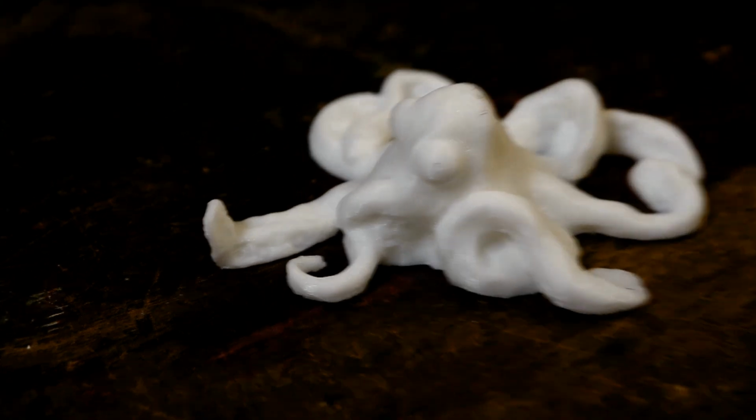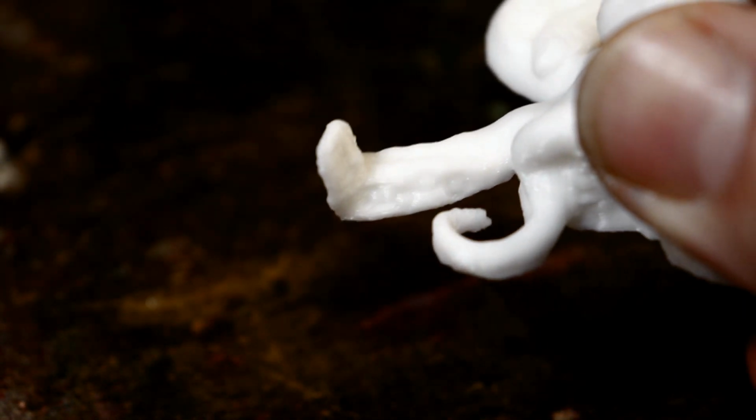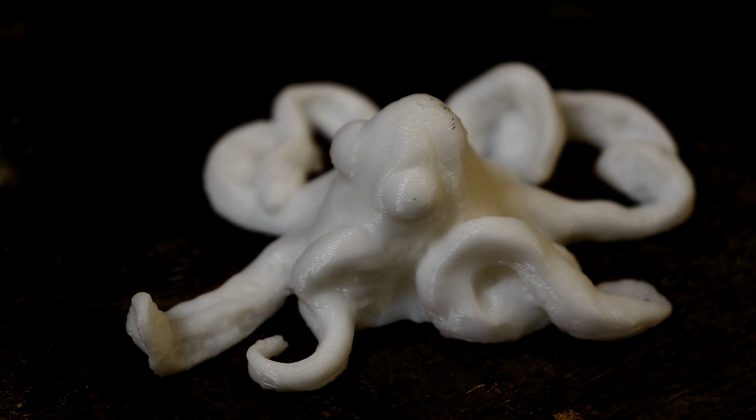It's incredible. It's even got the little suckers on it. I don't know how close I can get. The detail is incredible. Got newfound appreciation for mathematics and mathematicians.